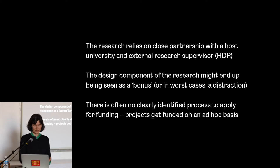But in some cases, we see also that once the student embarks on the doctoral research, the partner university might consider that the design component of the research is a bonus, and they might advocate a more historical or theoretical approach. And that's where we feel that we need more legitimacy and more autonomy to be able to affirm the role of the design practice as an integral component of the research.